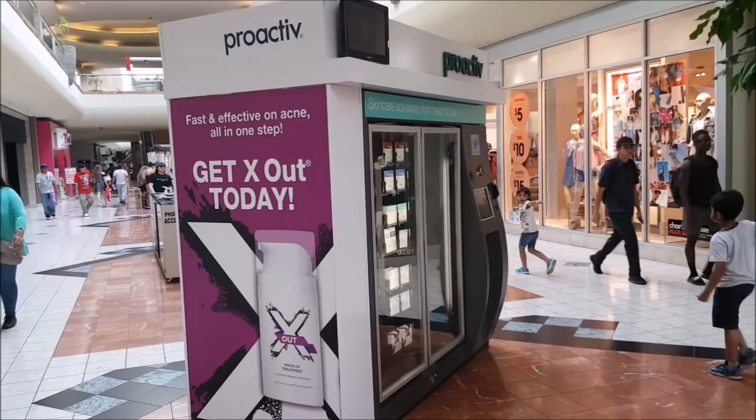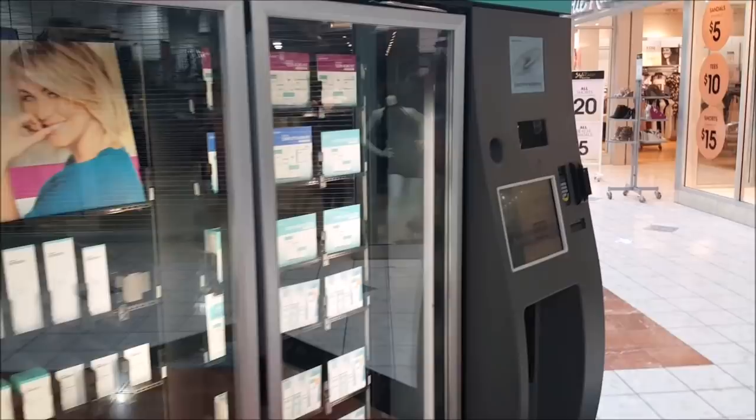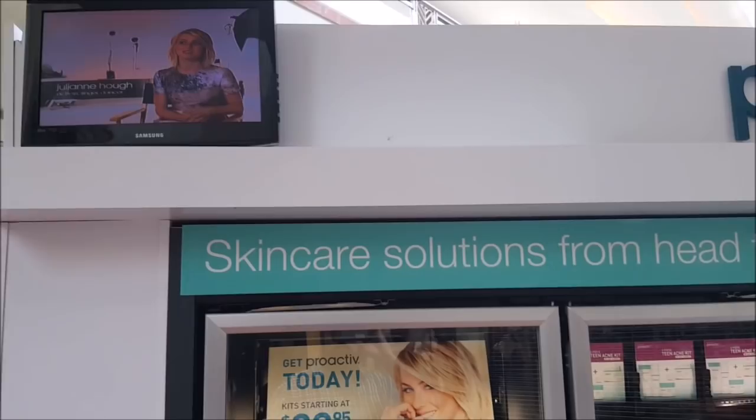This was something else I found interesting too. It's like a big giant proactive vending machine. They've automated the mall kiosk here, which is kind of interesting to see.